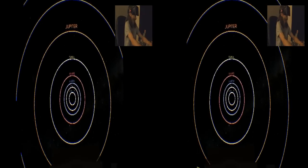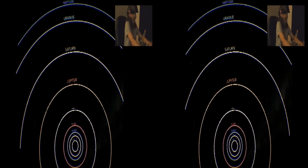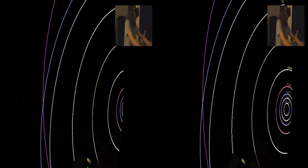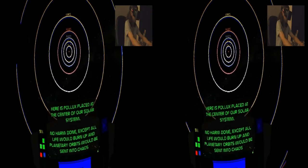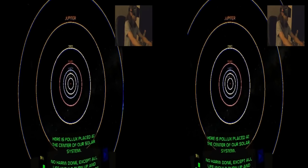Pluto. Let's orbit up high, crossing through Neptune's. Pluto is actually not following the flat orbital plane of the sun. It's actually pretty interesting the way it just crosses through and goes, yeah, fuck it, I go where I want. Here's Pollux, placed at the center of our solar system. No harm done, except all life would burn up and planetary orbits would be sent into chaos. So this is Pollux at the center of our solar system.